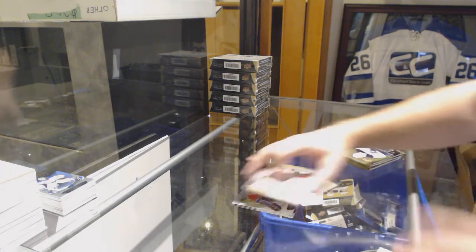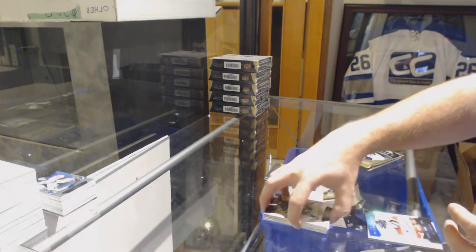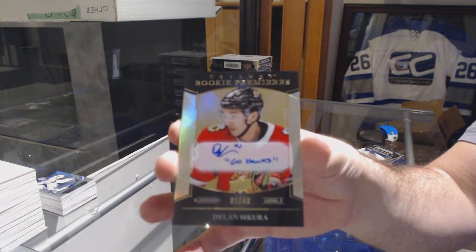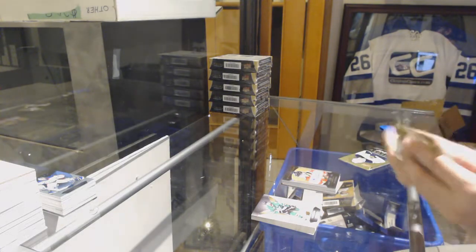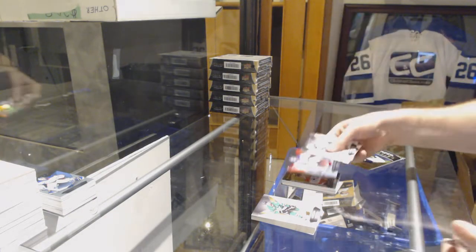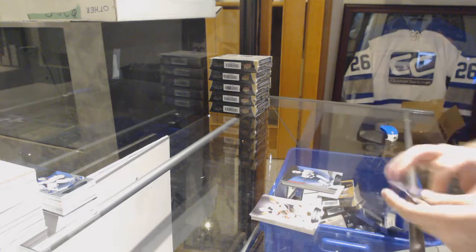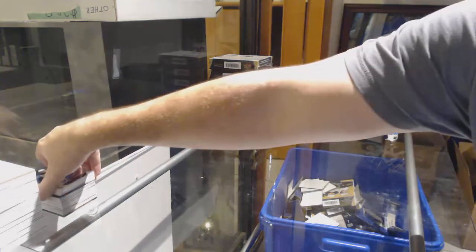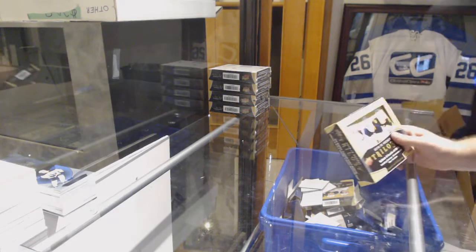Tolvanen to $9.99 for the Nashville Predators. For the Chicago Blackhawks to $49, Dylan Secura. Inscribed rookie auto. For the Rangers to $4.25, Henrik Lundqvist. And Buffalo Sabres, Jack Eichel. You got the Buffalo Sabre.